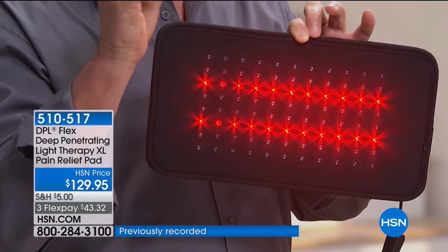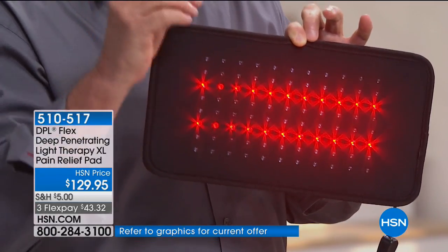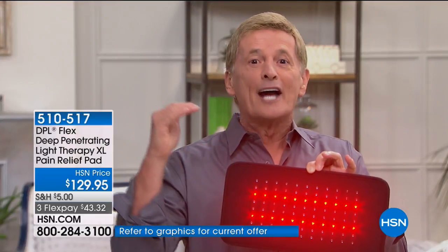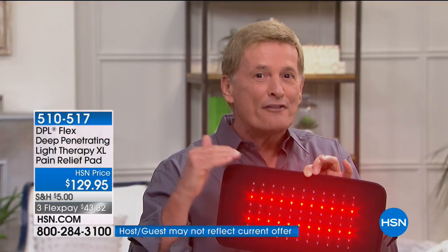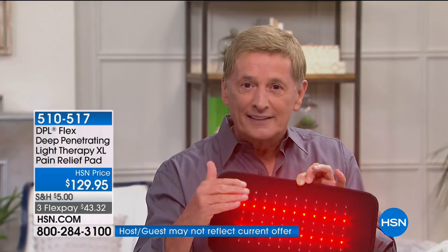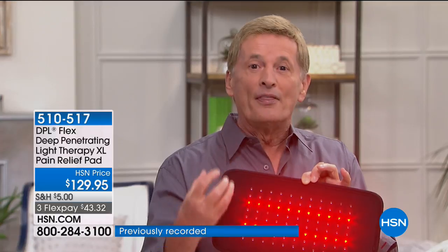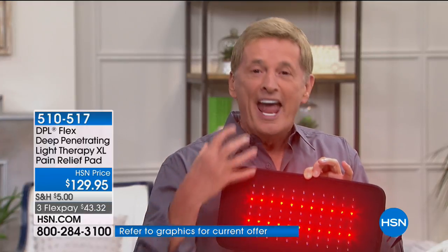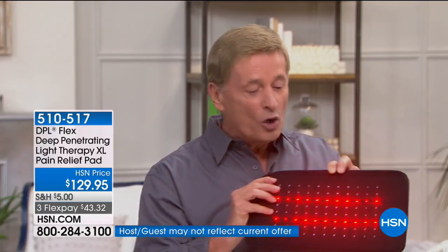The infrared red light is able to go into the soft tissue of the muscle. Let me say that again. It actually goes into the soft tissue of the muscle, and what that does is increase the local blood flow temporarily, and what that does is relax the muscle. When you increase that blood flow, that is what is giving you that temporary relief. There is nothing, Suzanne, quite like this.